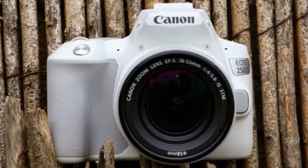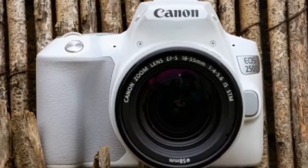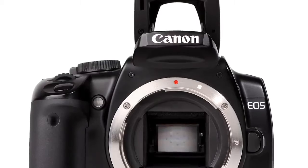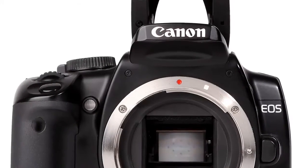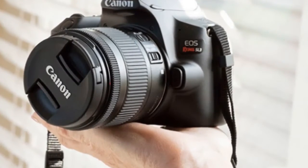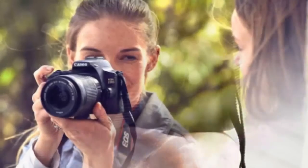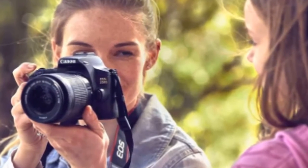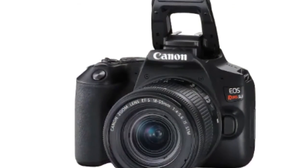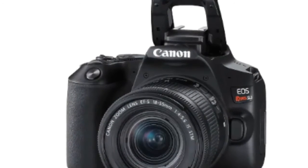It has a price of $475. It contains a 24.1 MP APS-C sensor with dual-pixel CMOS AF. It has a DIGIC 8 processing engine. It is capable of 4K UHD video recording up to 24p. A sound all-rounder that ticks all the boxes for beginners.